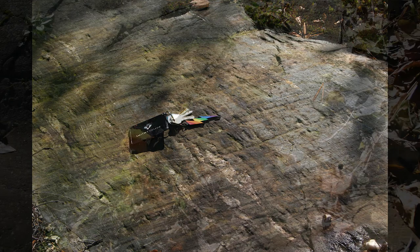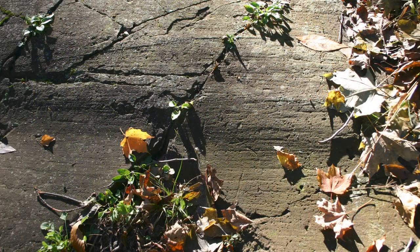Here's another shot like that. This is the basalt on the top of Mount Holyoke, or near the summit. And it's got a smooth surface. Okay, there's some cracks in it. But then there are these scratches on it. Here's another basalt. Maybe harder to see the scratches. Here are the scratches.